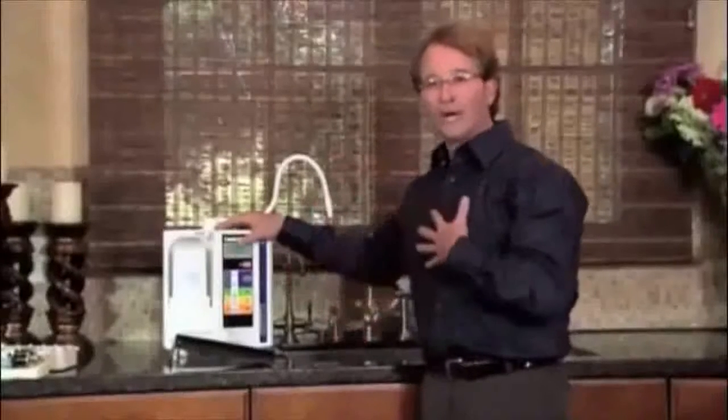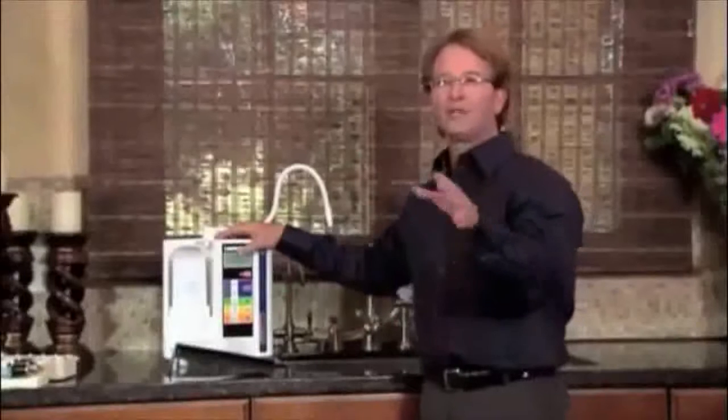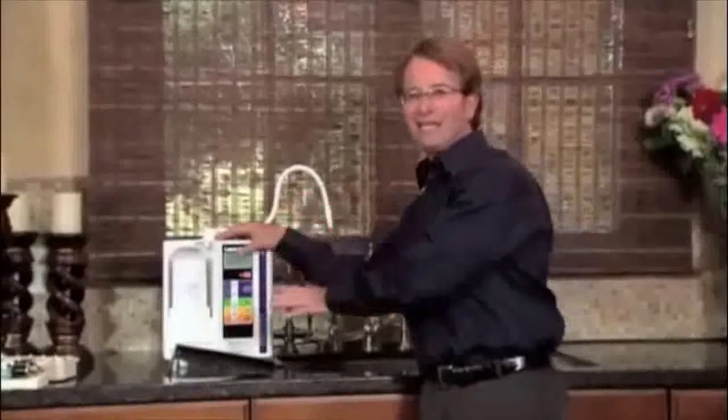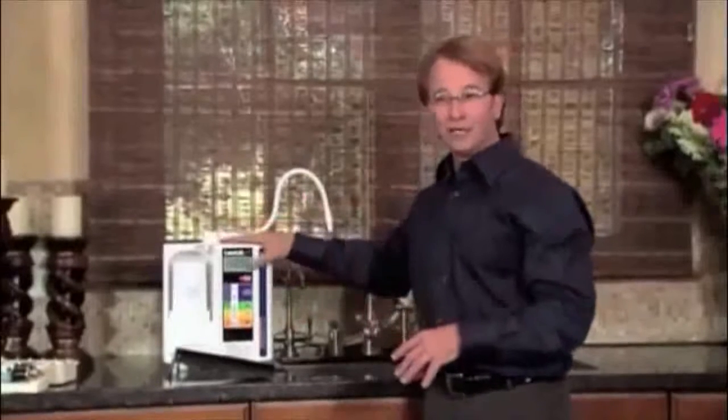So we simply spin this off, put on our cleaning cartridge, and you can actually clean this machine anytime you want. I use mine more commercially because I give away a lot of water, so I put a cleaning cartridge on mine once a month. They recommend you do it every 3 to 6 months, but the fact is we can clean this anytime we want. That's why this will last 15 to 20 years.